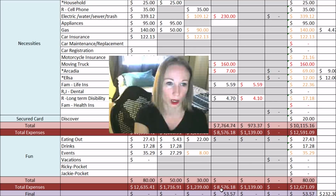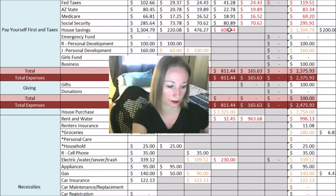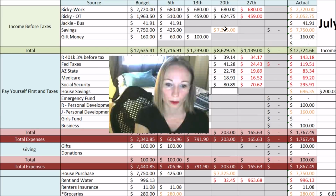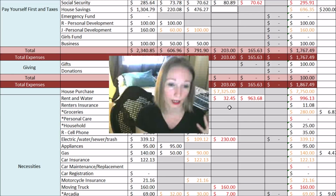But before that, I'm going to come up here and we are going to just go down the line for you guys. So first I'm going to delete this because anything extra right now is going towards the house. I'm going to leave it blank for a minute in case I need to change anything down here. So again, this savings up here is just for home purchase. You can see we've already spent $425. That was on the appraisal. So the appraisal came back last Friday.